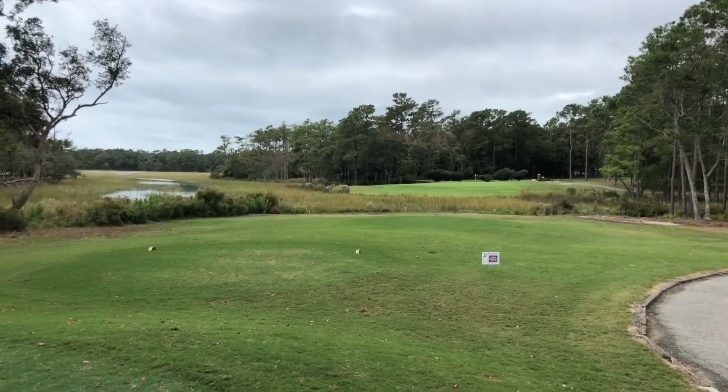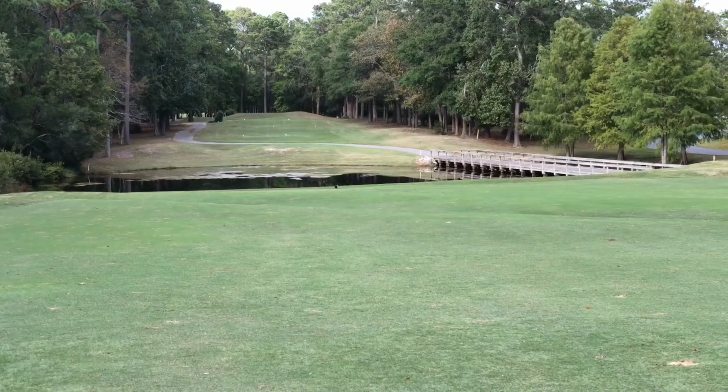That's right. This course is tough, but fair. Lockwood Folly is a shot maker's course. There are quite a few holes where you just have to put it in certain places. I mean, there's a lot of water on the golf course. A lot of trouble you could get into, but a lot of rewards for the well-placed shot.